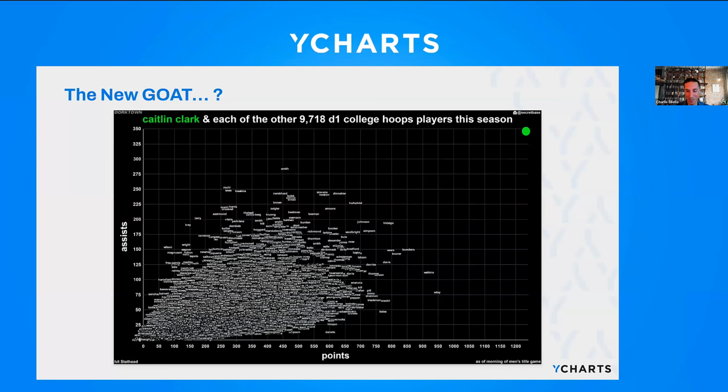If anyone has followed her this year, it's just unbelievable. And this is showing her versus the 9,718 other Division I college hoops players. It's kind of incredible that there are that many college hoops players. There's a lot of teams out there. That's why I don't do the March stuff that makes you feel bad. You couldn't make it, right, Charlie?